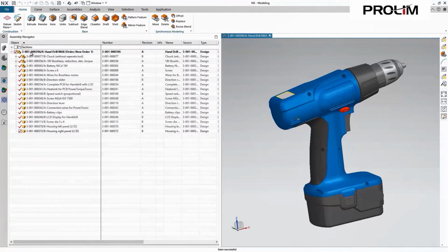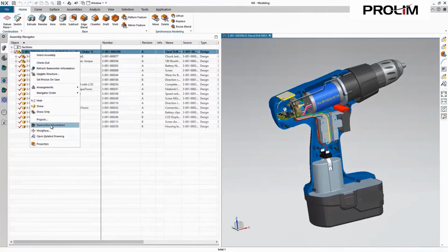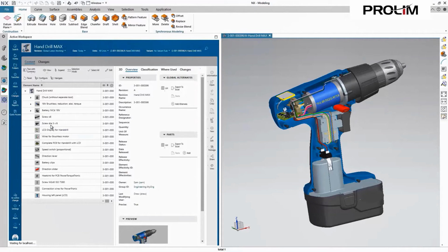Here we're looking for a housing component to add to your drill assembly. Once you find the component you need, you can view information around it before finally adding it to your assembly.